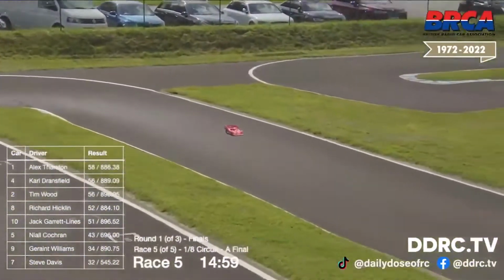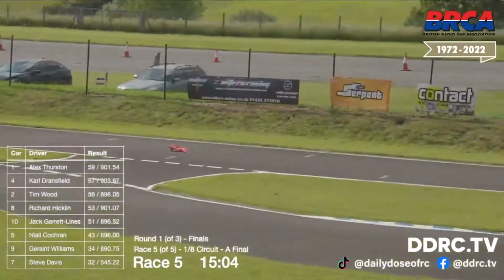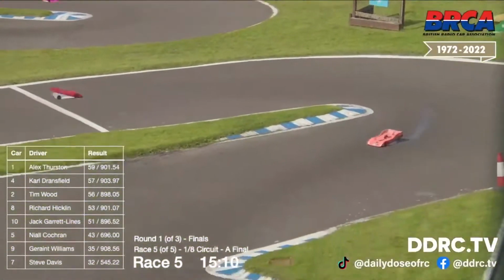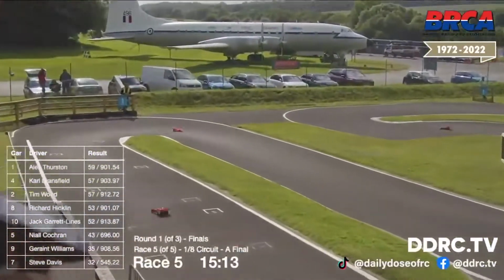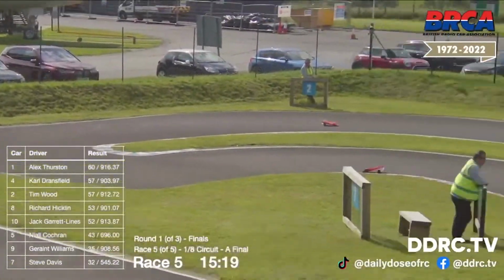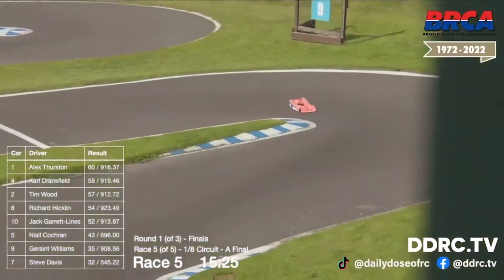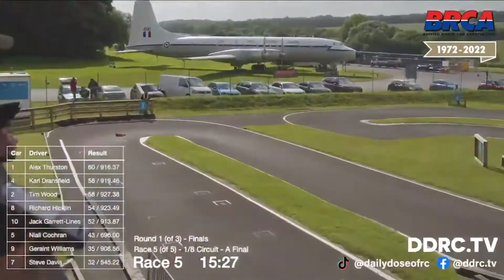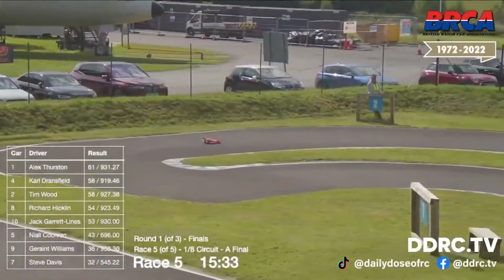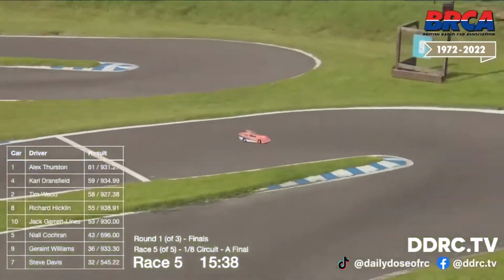Right, so that's Tim that we're watching in 3rd place. Let's see how long it takes him to reel Karl in, or if he can do it. That's a quick lap, 14.6 seconds. But Tim, he's got Alex not far behind him on track. 8-second gap down to a 7-second gap between the 2nd and 3rd. So it's not going to be long before Tim Wood is up into 2nd place at this rate.